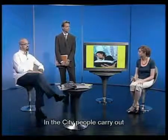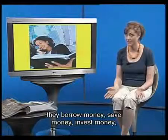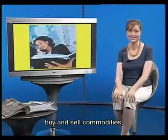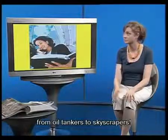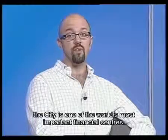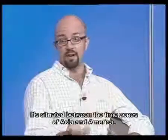In the city, people carry out all kinds of financial transactions. They borrow money, save money, invest money, buy and sell commodities, buy and sell insurance for all kinds of things, from oil tankers to skyscrapers. Exactly, Marie. Together with Tokyo and New York, the city is one of the world's most important financial centres. It's situated between the time zones of Asia and America.